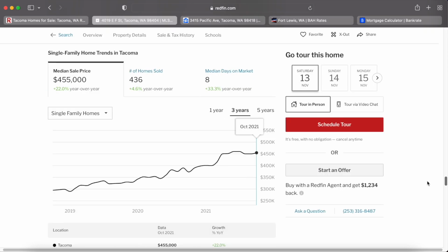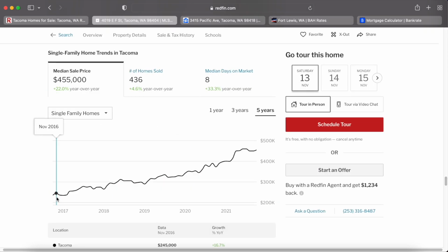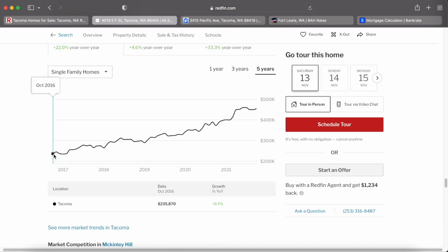If you look at the trends in an area, as you can see, generally real estate is in an upward trend. If you're going to get paid by the military for housing, you might as well put your money in a house. You would have bought a house in 2016. You're in the military for the next 4 years. Look at that house. $245,000, $455,000. That's almost twice the cost of the house. So if you're staying in the military, just buy a house.